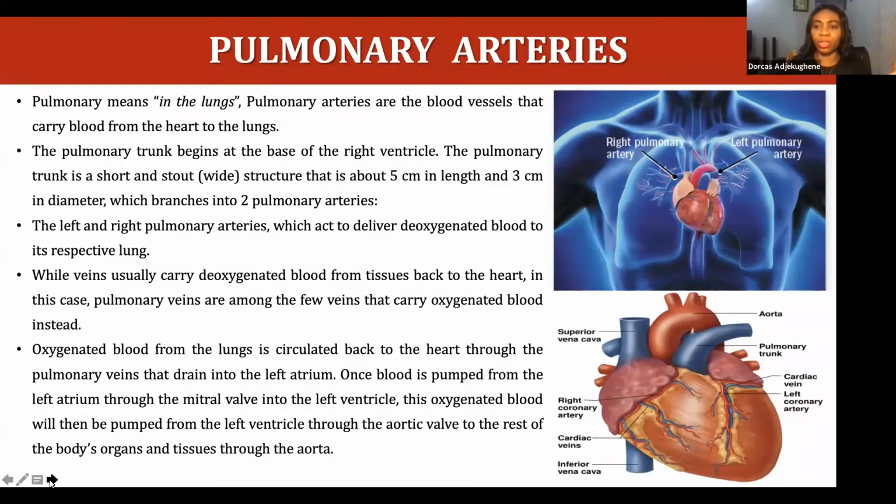Now, I'm going to be emphasizing the pulmonary artery among the blood vessels because I'm taking us somewhere. When we understand the function of the pulmonary arteries, we will have a better view of what we're going to talk about moving forward. Pulmonary means in the lungs, so whatever is handling stuff coming from the lungs. Those arteries are blood vessels that carry blood from the heart to the lungs. When oxygen has been delivered around, the blood has to go back there to get fresh oxygenated blood to deliver to the heart and to other parts of the body.